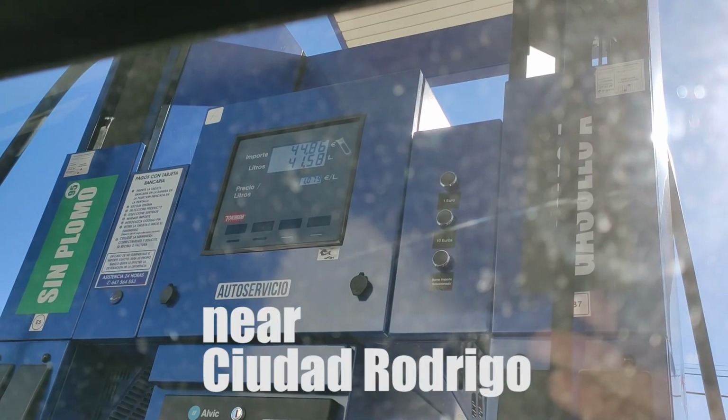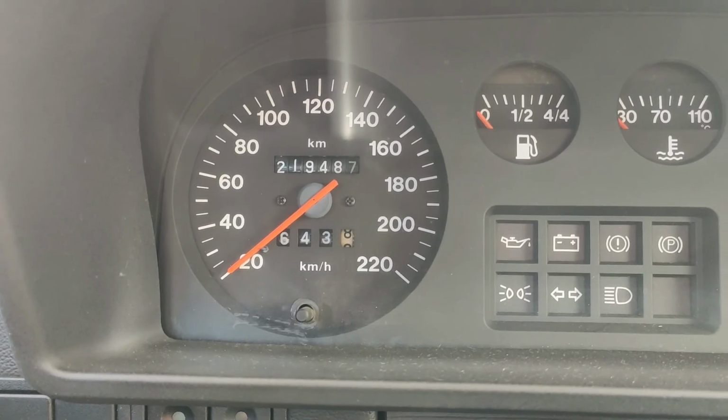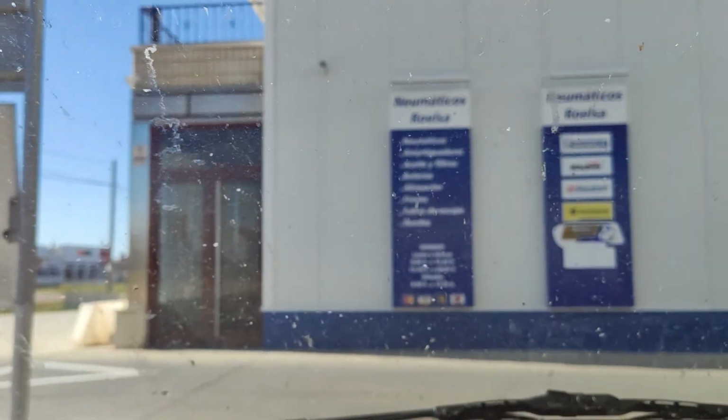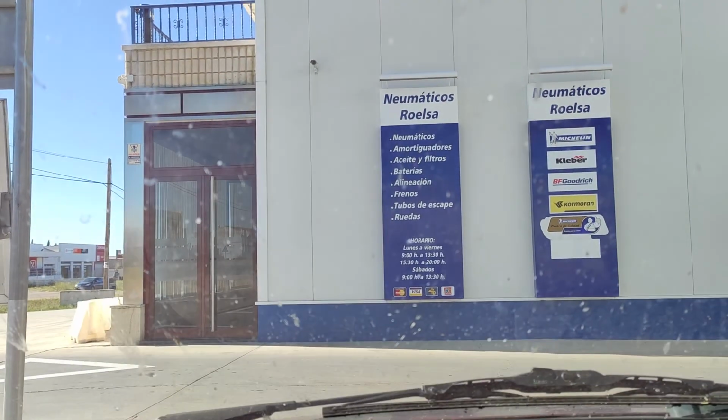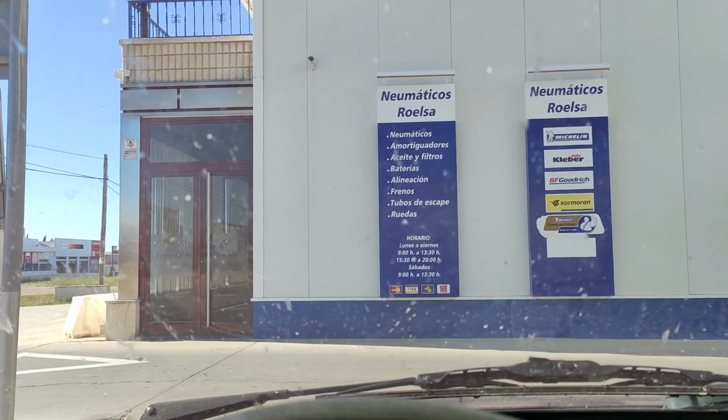These are the numbers for our last fill up. 41.6 liters for 644 kilometers. This is the same station we filled up when we first left. We are really close to Portugal now and not far from home. I've done the math and fuel consumption has been even better. 6.5 liters per 100 kilometers. It's really impressive for a car like this.